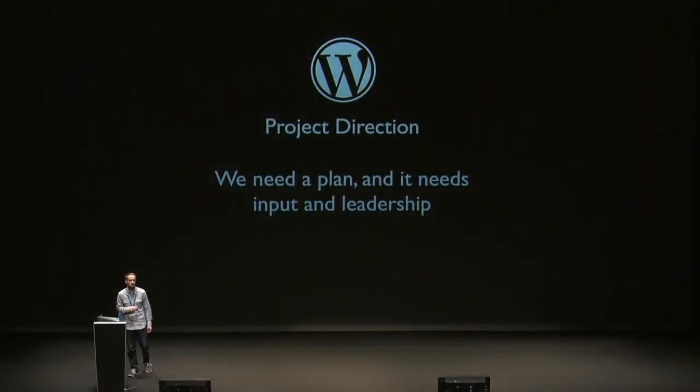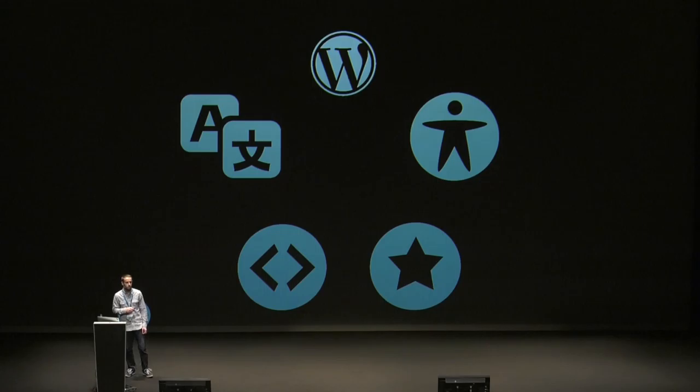WordPress needs some longer-term goals, goals which will drive the individual decisions around features, and WordPress needs to allow input on its goals from the community, but more importantly, it needs some leadership that it's not really had over the last few years. That's how WordPress will continue to move forward and maintain relevance. So, no, WordPress is not going to be rewritten in Node.js or anything, not anytime soon anyway. But that doesn't mean that it can't maintain relevance.